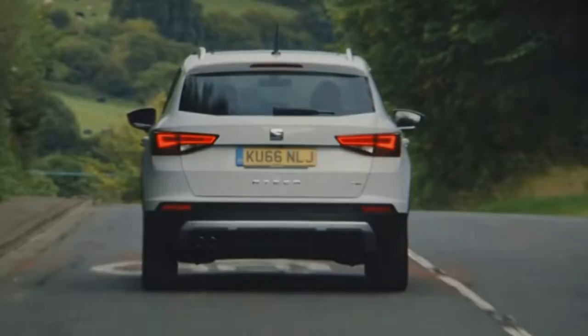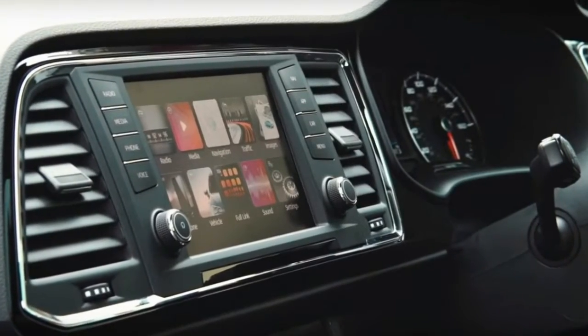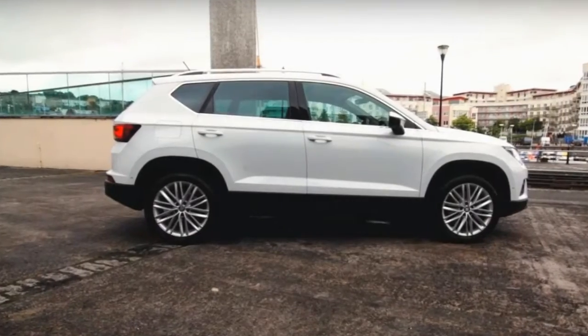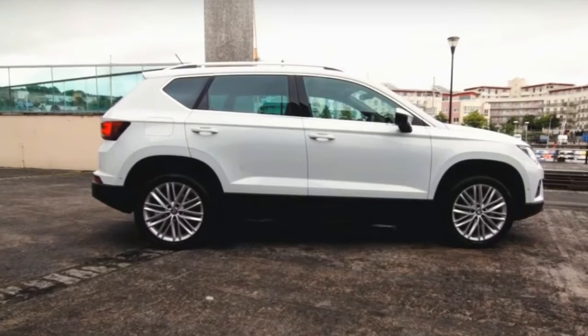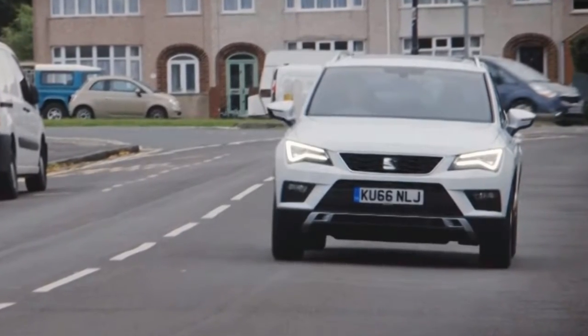The cabin isn't as interesting to look at as the outside, but all the controls are logically presented and the standard of fit and finish in here is really high quality. All versions benefit from 7 airbags and a driving position that can be tailored to your fit thanks to a height adjustable driver's seat and a wheel that also adjusts for height and reach.